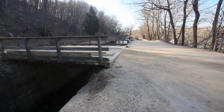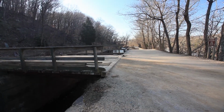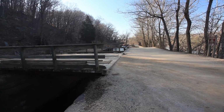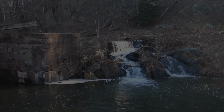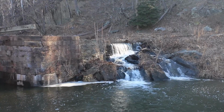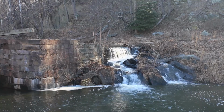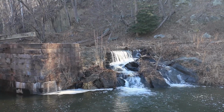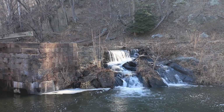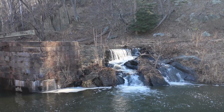You actually pass several of the old locks as you head downstream. This one being Lock 19. And although it's not a natural waterfall, you can see how the spillway worked for the excess water in the locks. This is the water spilling out of the spillway for Lock 19.